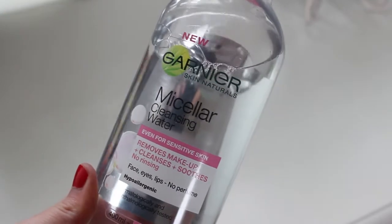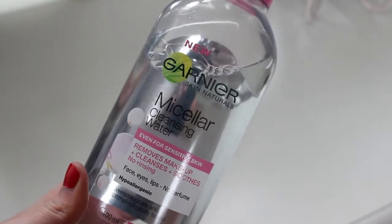Okay, so let's start with skincare. I picked up the Garnier Micellar Cleansing Water a few weeks ago. This is great for removing makeup, cleansing and soothing with no rinsing apparently. I had seen a few years ago that Lisa Eldridge had done a video where she mentioned the Bioderma products. She uses a cleansing water by Bioderma and she just loves it because it's very kind to the skin. So I would use this after I've used a facial wash.